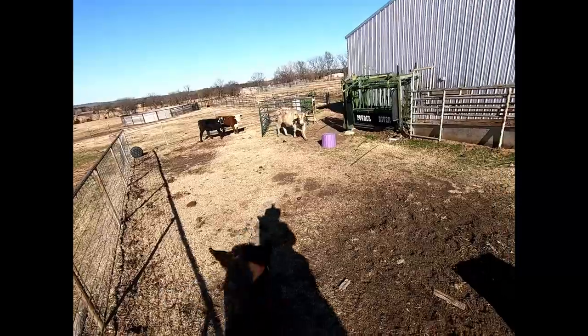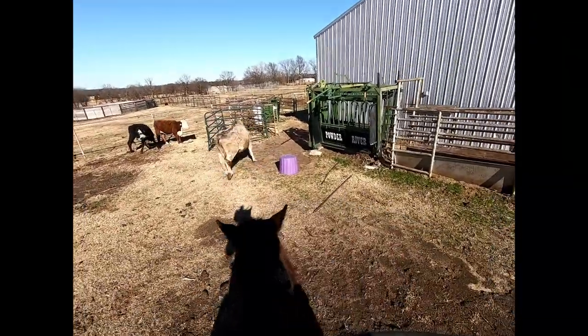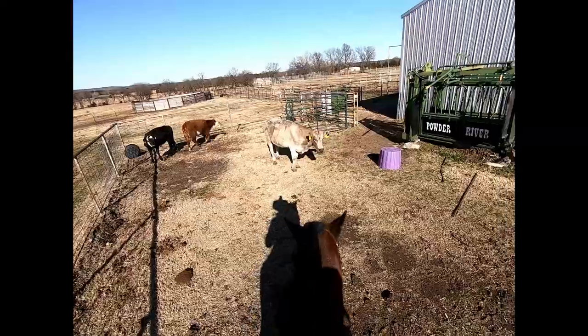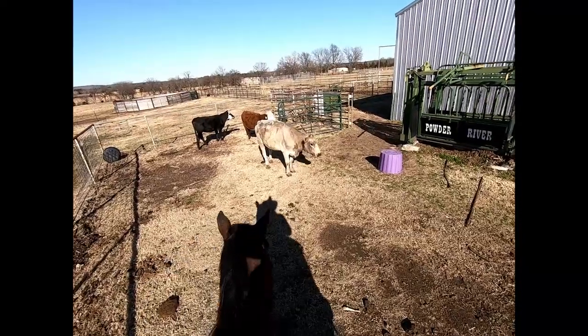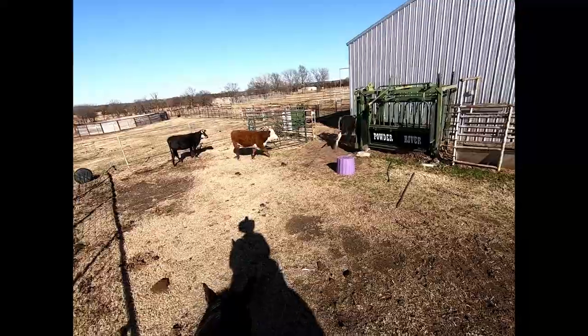Here the old cow sees where she should go, but she doesn't want to, so she tries to step back. All I need to do is ride forward and put a little pressure on her and let her turn back. I move over to the left, put some pressure on her hip, she tries to step away again, and I just ride forward, put a little pressure on her eye, and ask her to turn and look back through that gate and go where she needs to go. As I do, the other two will follow.